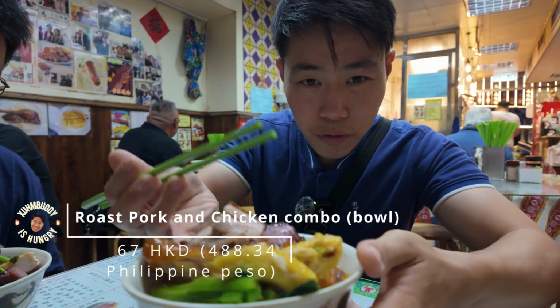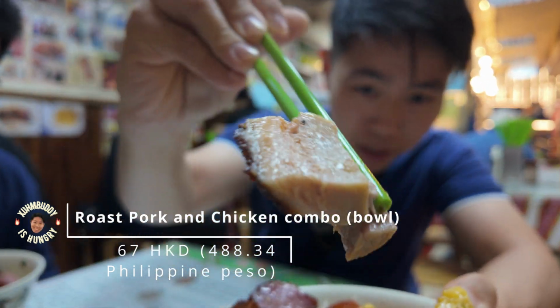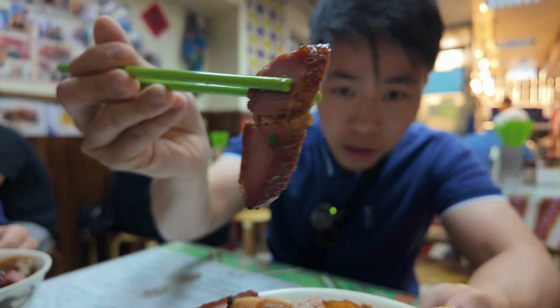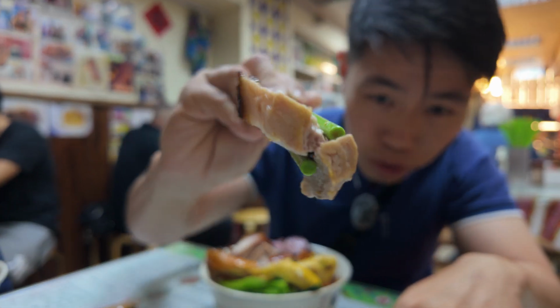So here I got a mix of almost everything. Got some white chicken, some soy chicken, the roast pork, the famous roast pork over here. And I also got some duck, and then some char siu, also one of their best sellers. So let us first try the roast pork, the juicy roast pork.